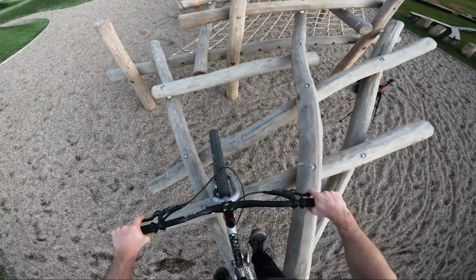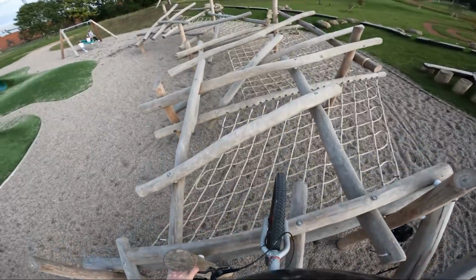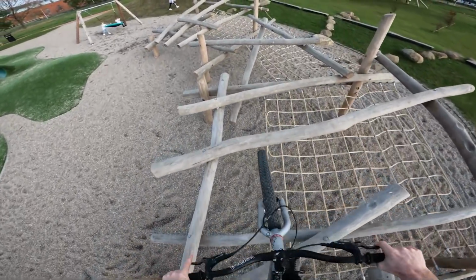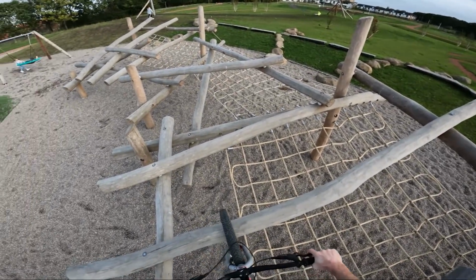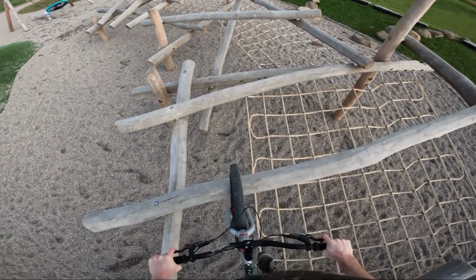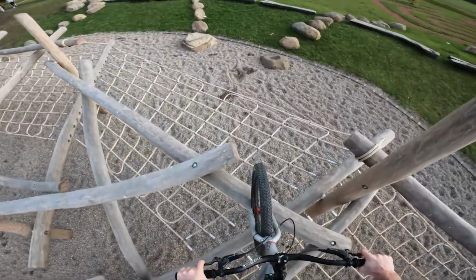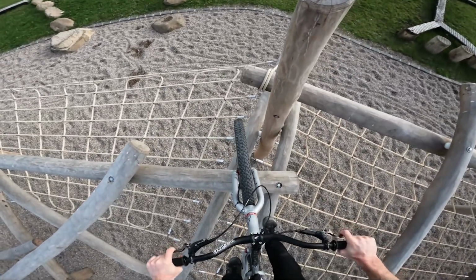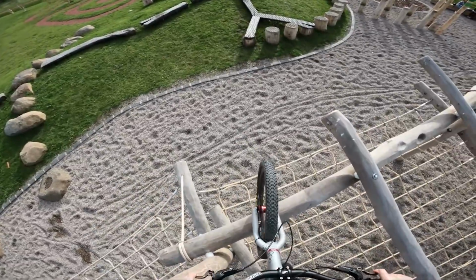Oh, I hate this first bit. Right, so I kind of need to go over there. I just need to figure out how to get there. Well, that's one sketchy way of getting over there. Oh, I hate going on the skinnies like this. Actually horrible.